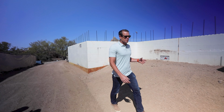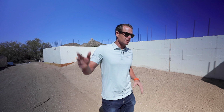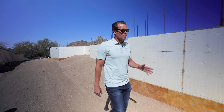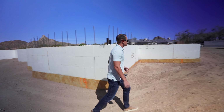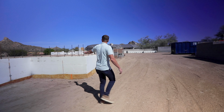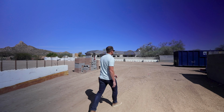Now, as we come around this long driveway, what's great is as you come up the driveway, you have this amazing mountainside view of Scottsdale. And as we make the corner around here, we have some retaining walls. So we have a little motor court here. So as we walk up, you can see here, this is gonna be the motor court. Again, this is gonna be the front of the house. This is all interior space, hence the reason you see the Fox blocks.